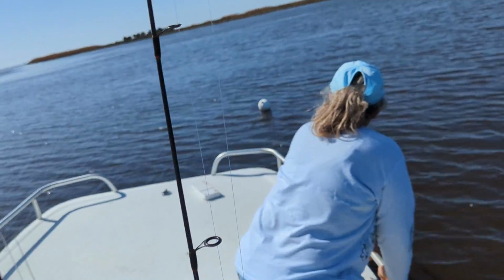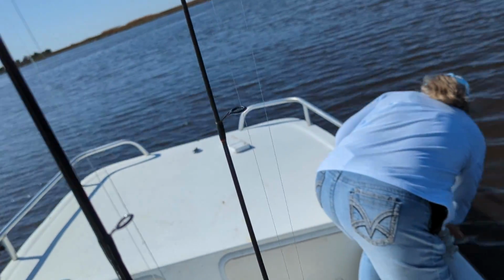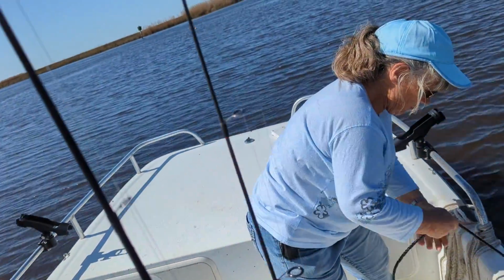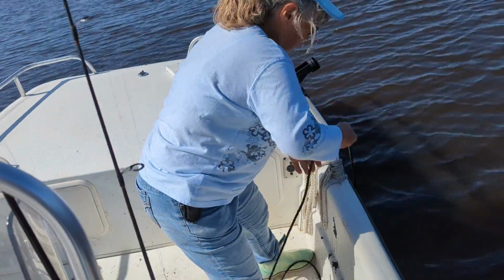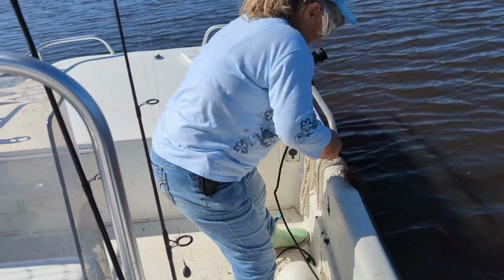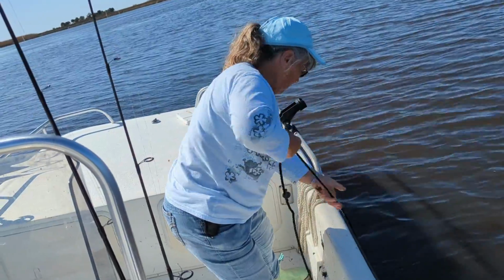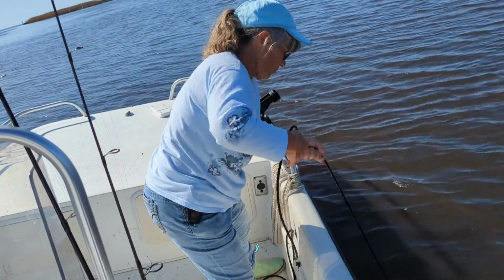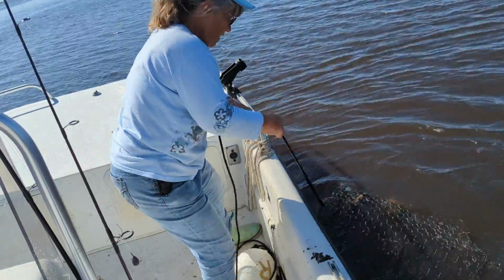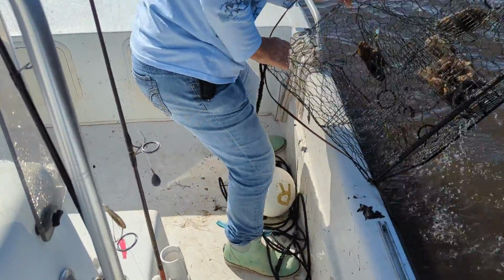Here's our second trap. Okay, hope it does at least as good as the first one, because these Suwannee crabs, last time we caught them, they were really good eating. They were full meat. I guess they got plenty to eat over here. I thought I felt in there. Well, we got 3 in there.